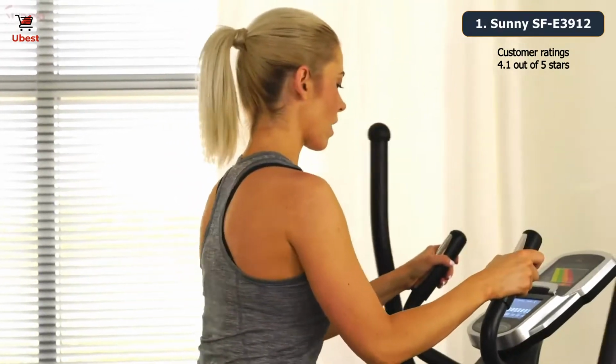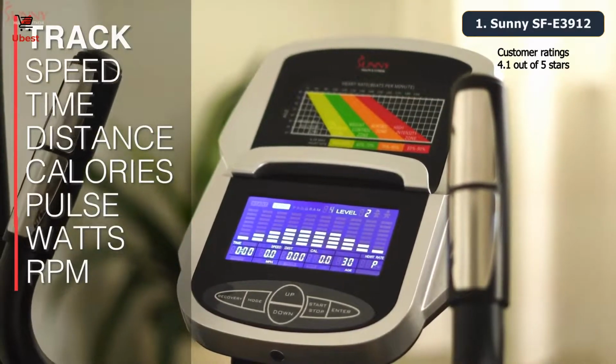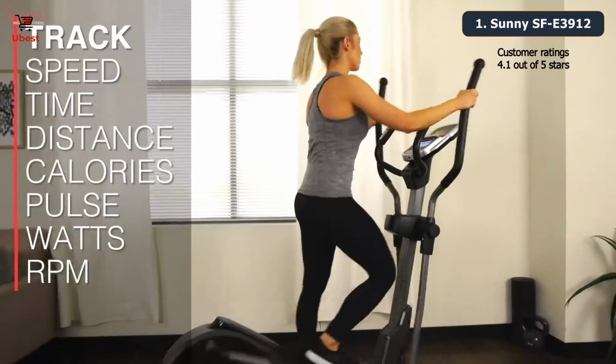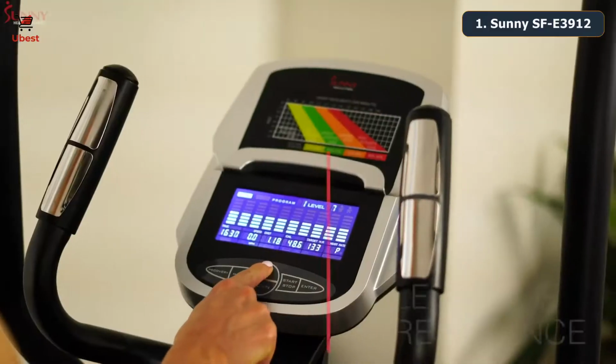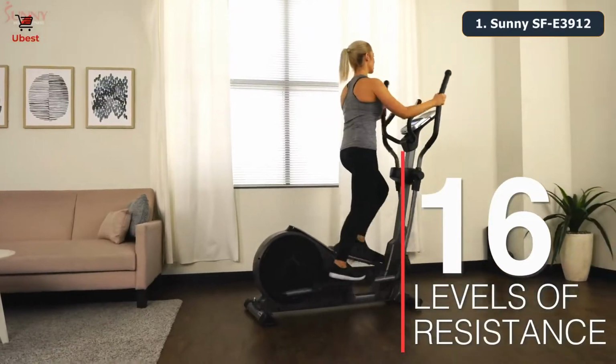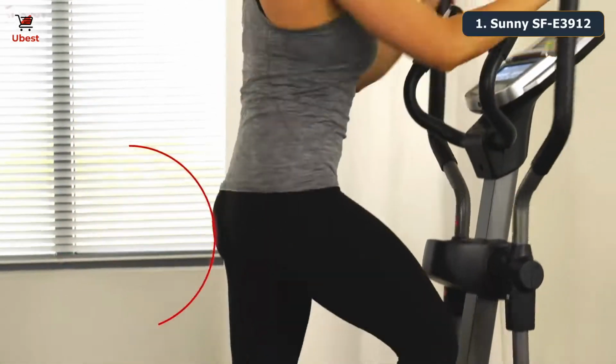Use the backlit LCD to track your speed, time, distance, calories burned, heart rate, watt generation, and rotations per minute. All on one easy-to-read display. Or push yourself with 16 levels of programmable magnetic resistance. Take advantage of 24 target-specific custom workout profiles that can help you reach your fitness goals.